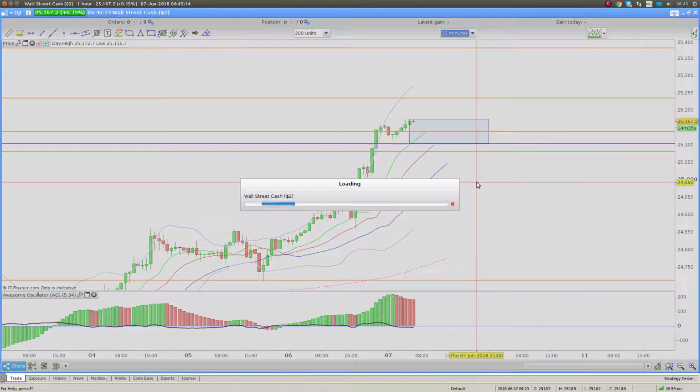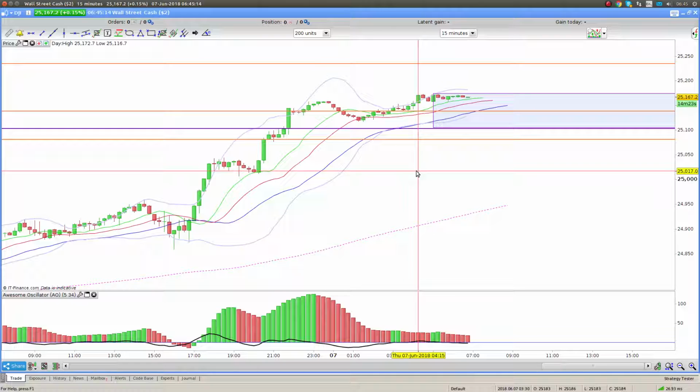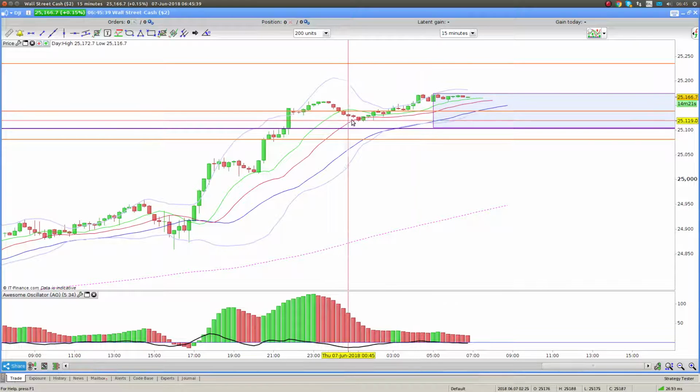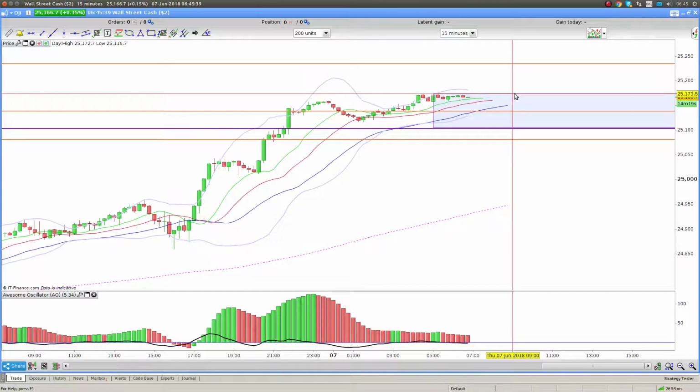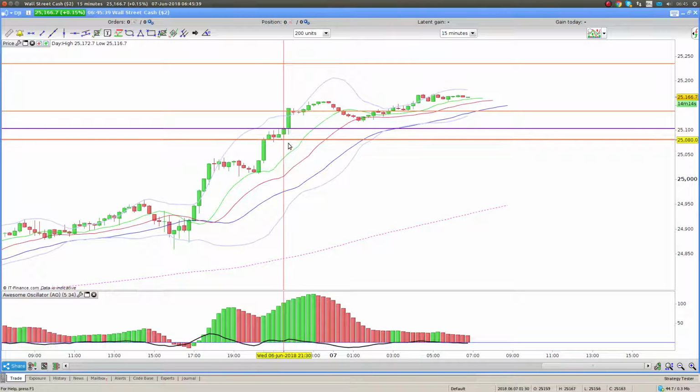And on the 15 minutes, you can see how the awesome oscillator's fallen right off. So momentum has died completely, and price is heading slightly to the upside. So yeah, I think looking for these levels is the safest bet.